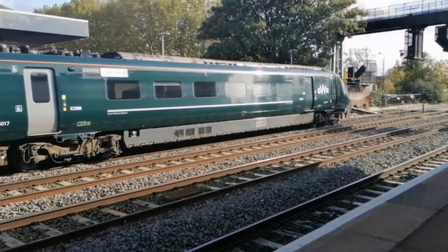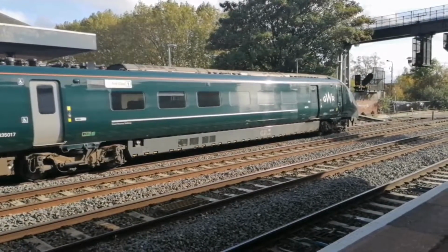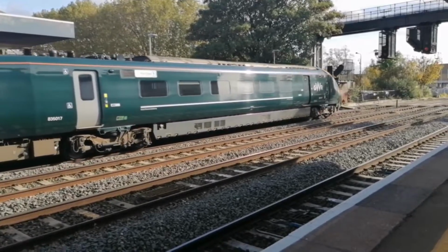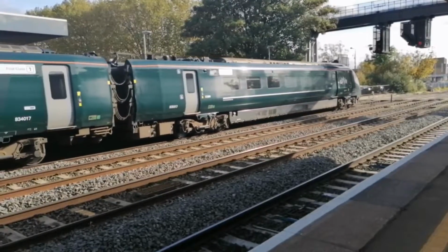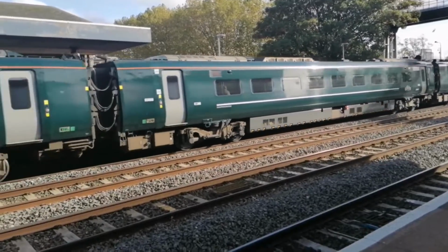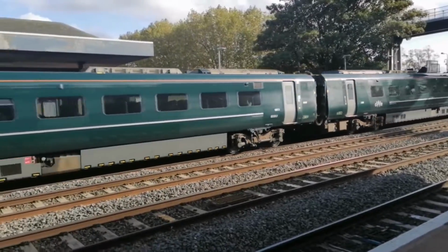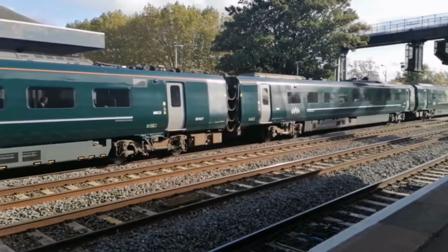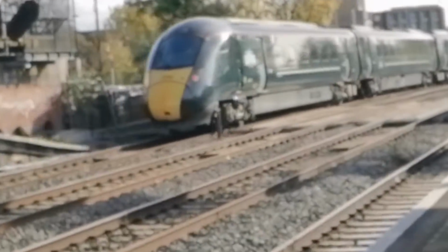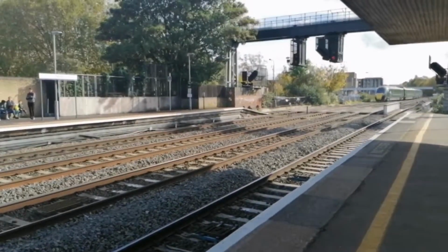Nice. Okay, about to depart Oxford is the 1402 Great Western Railway service towards London Paddington. 802017. Oh wow. Ooh. That is one powerful diesel engine. And one squeaky one as well. 802017 to London Paddington. Next stop is Reading.